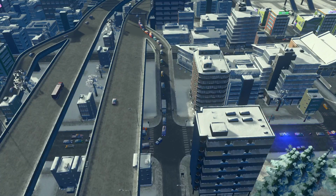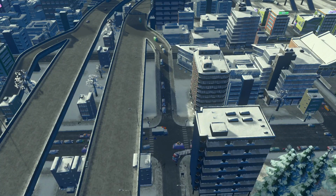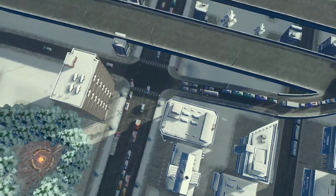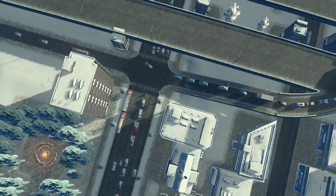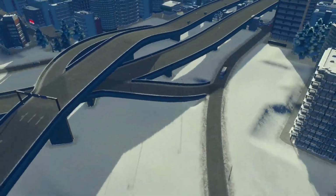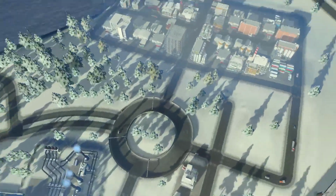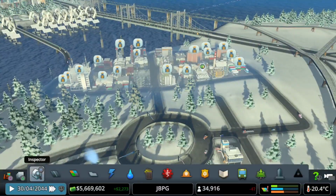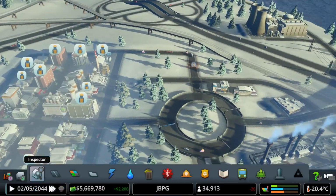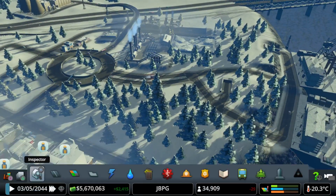It's getting quite busy there, you can see. The traffic is splitting, which is good. It's just a lot of it is taking that right-hand turn. Alright, let's take another look at our industrial sector. It's definitely improving. We do still have a worker shortage though, so maybe we're going to need to put in a small residential area somewhere around here just to provide some additional workers as well.